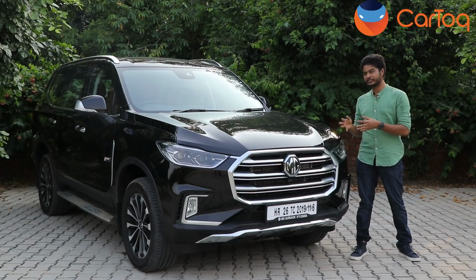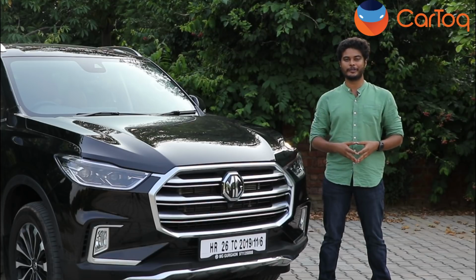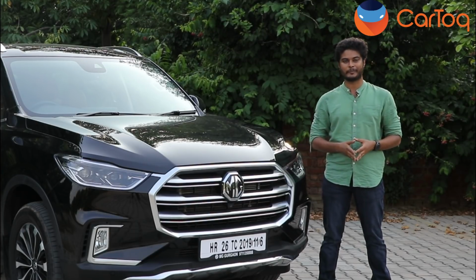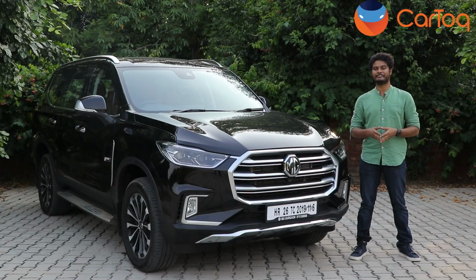It is called the Gloster, and I'm sure that you must have seen this car on social media platforms, and if you follow Car Talk, you must have seen a lot of teaser videos about this car as well. But what does it really offer? Stay with us for the next few minutes and we will find that out for you.